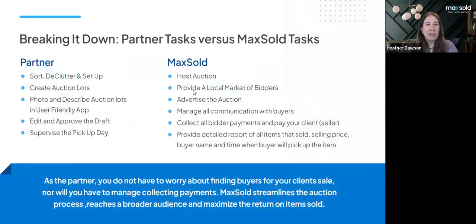So let's break that down a little bit. In a partner managed auction, let's have a look more closely at what the partner does and what MaxSold still does to continue to support that sale. The partner is on site and would need to do what we call the setup component before starting cataloging. That is anything that as an organizer, you would naturally understand how to do as part of your business: sorting, decluttering, making those decisions with your client about what you're going to sell. And then from there, using our app to create those auction lots and photo them. Our app prompts you through.